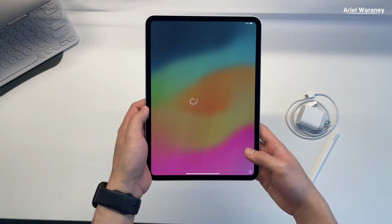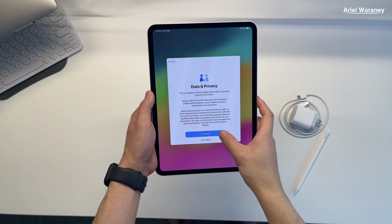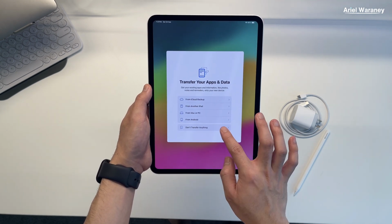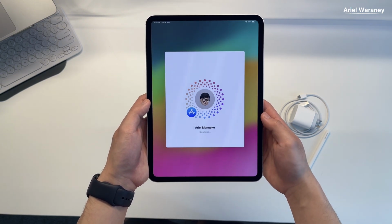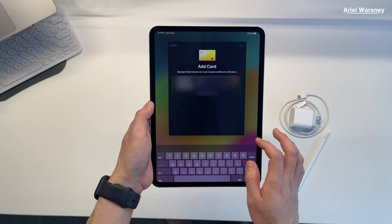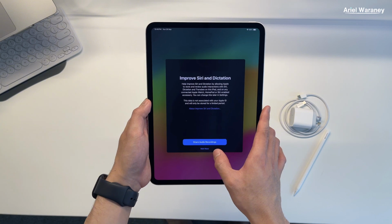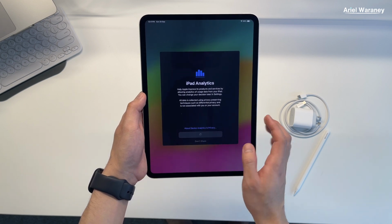Now let's get through the setup. Choose language, select region, data and privacy, set up for myself, Face ID later, create passcode, don't transfer anything. Apple ID signing in, continue, automatic update, Apple Pay bank cards information later, Siri setup later, not now, don't share, and that's it.